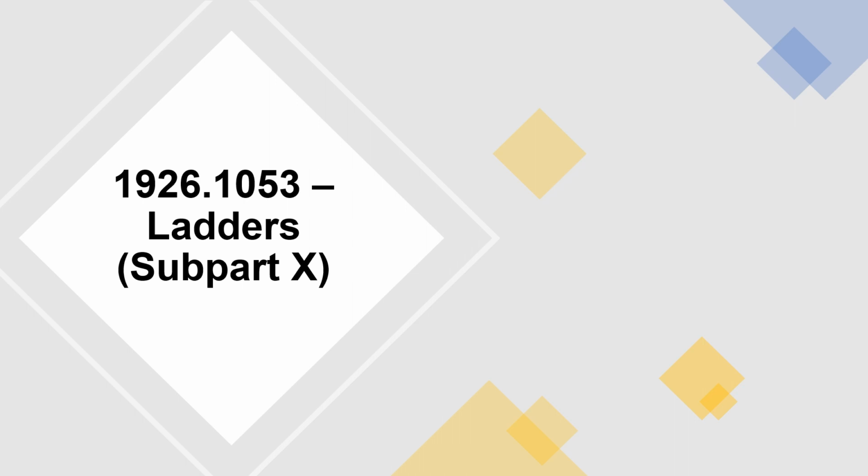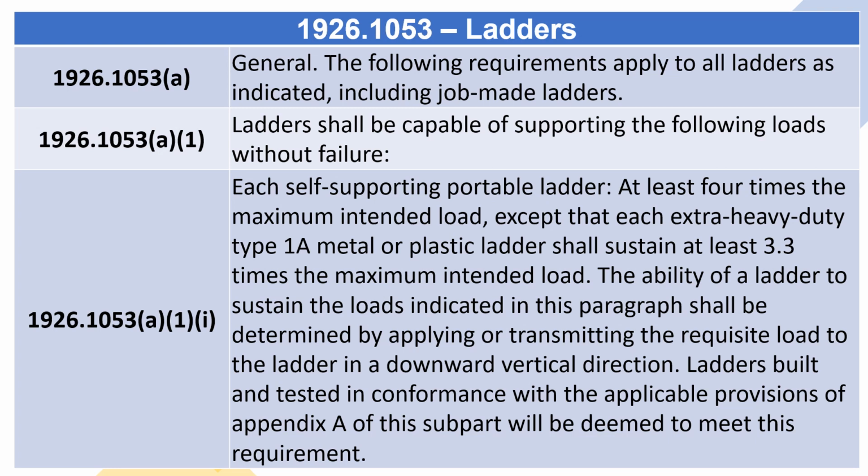1926.1053 Ladders. General. The following requirements apply to all ladders as indicated, including job-made ladders. 1926.1053(a)(1) Ladders shall be capable of supporting the following loads without failure.